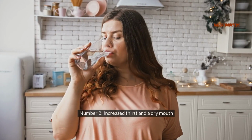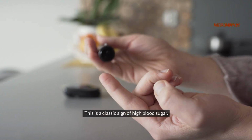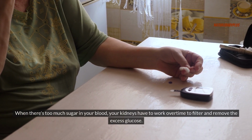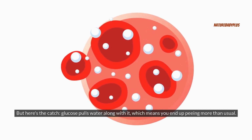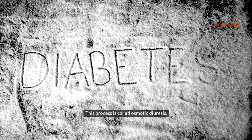Number 2. Increased thirst and a dry mouth. This is a classic sign of high blood sugar. When there's too much sugar in your blood, your kidneys have to work overtime to filter and remove the excess glucose. They do this by excreting it in your urine. But here's the catch. Glucose pulls water along with it, which means you end up peeing more than usual. This process is called osmotic diuresis.